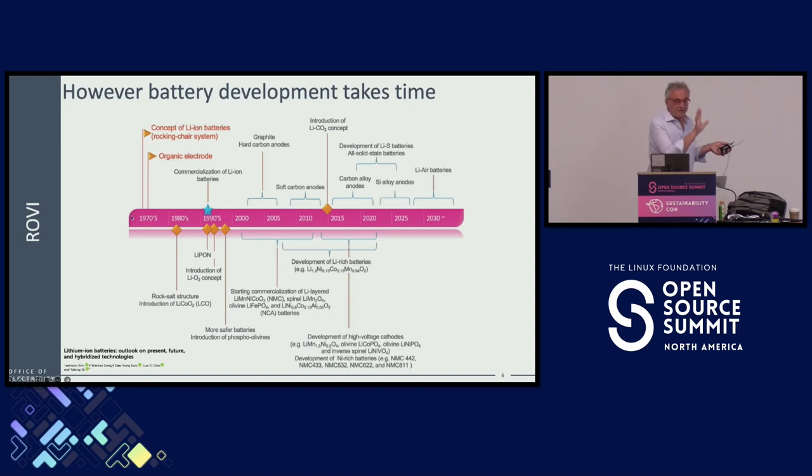So this is a little busy chart, but bear with me. In 1970 is when the original idea behind the lithium-ion battery was invented. It was called the rocking chair system. It's basically the idea that you can shuffle lithium ions back and forth between anode and cathode. That was it. That was the discovery. Since then, it's engineering.